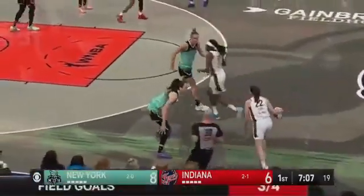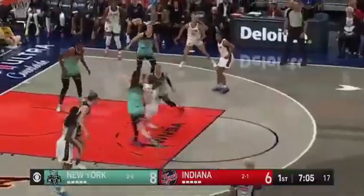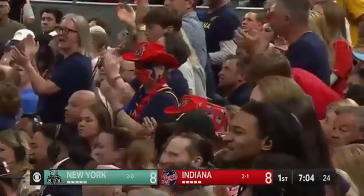New York is doing a really good job of getting into the vision of Caitlin Clark early. Clark steps on the gas, goes right by Stewart, and picks up the foul. When you shadow her up the floor, you know, rim protection there as things opened up for Caitlin Clark. So she steps to the line, adds some tip to the bill. An old-fashioned three-point play gives the Fever the one-point advantage.